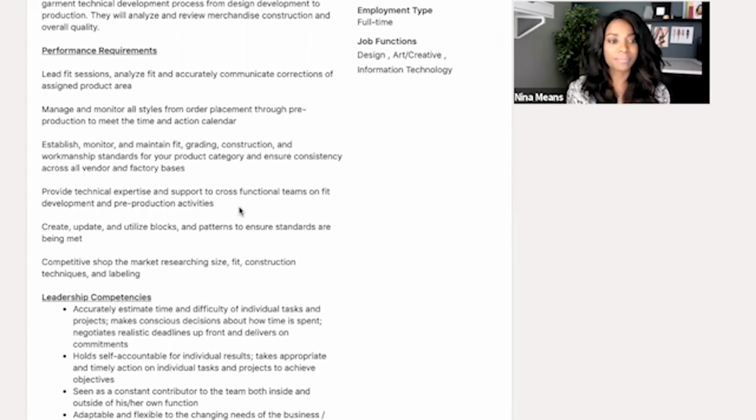Then the last thing, and this one's kind of fun, is helping to competitively shop the market, researching the size and fit, construction techniques, and labeling. So this is really where the technical designer wears the hat of buyer and designer at the same time, because they're getting a chance to take a look at what are some of those things that are happening and trending now in terms of where labels are getting placed and what's happening in terms of the sizing.